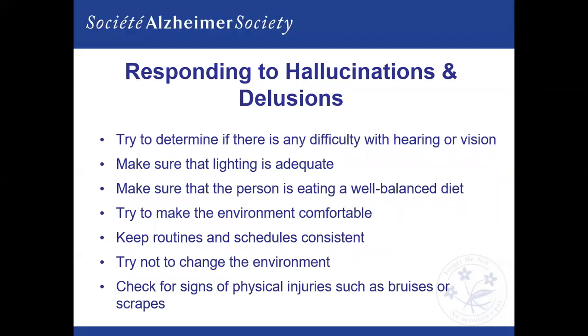Hallucinations and delusions can be particularly distressing, not only for the person living with dementia, but also for caregivers and family members supporting the person. So we wanted to share some suggestions for responding to hallucinations and delusions when they do happen. First of all, we want to try to determine if the person is experiencing any difficulty with their hearing or their vision. Sometimes they have auditory hallucinations because they have ringing or tinnitus in their ears, and we want to investigate whether that could be a reason. Again, same with vision changes, which may be leading to those hallucinations.